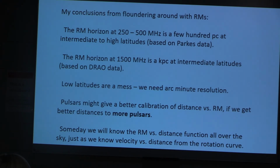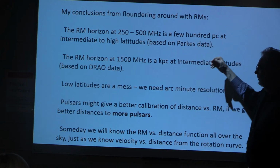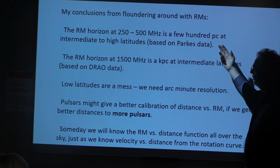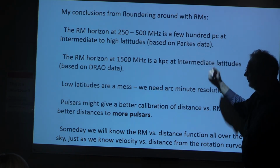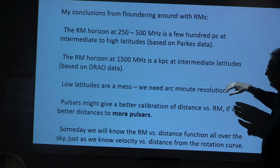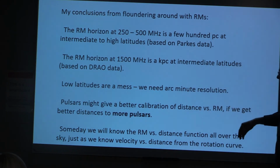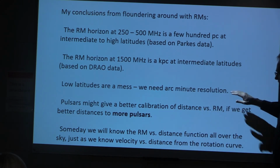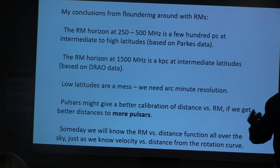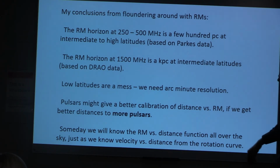From floundering around with this stuff for a couple of years now, my conclusion is that there is a rotation measure horizon, and that at the wavelengths of the Park survey, at 250 to 500 megahertz frequency, that horizon is a few hundred parsecs away at intermediate to high latitudes. At the high frequencies of the DRAO survey, the rotation measure horizon is at least a kiloparsec, 1,000 parsecs away at intermediate latitudes. Low latitudes are immense, and I think that with these telescopes, we don't have enough resolution to study the polarization. That is, there's too much structure unresolved by the beam.